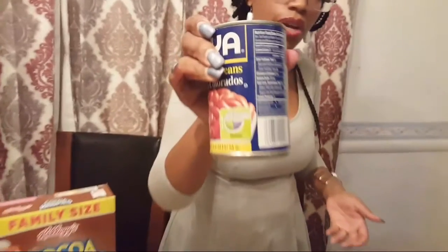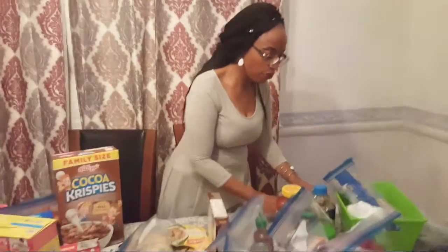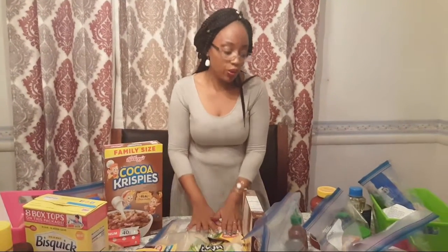This is Goya kidney beans. They're already pre-cooked. I carried 4 cans of those. I actually forgot to take the corn out of the refrigerator. But just so you know, there's a meal from Kenya called githeri, and we usually cook corn and beans. The corn, which is already pre-cooked, is in the refrigerator, and I forgot to bring that out, but that would be another carb we could have.